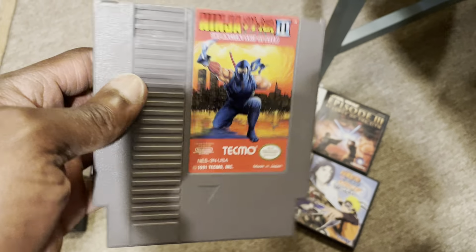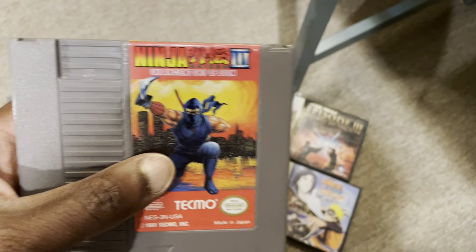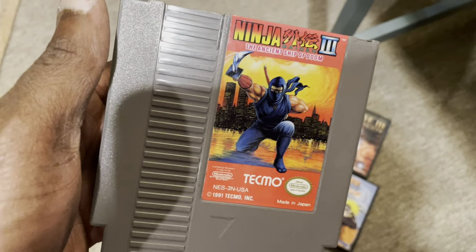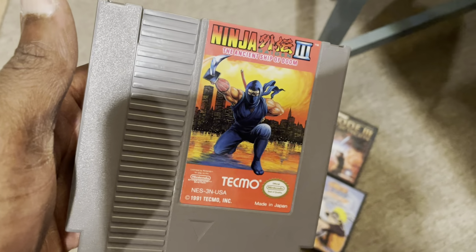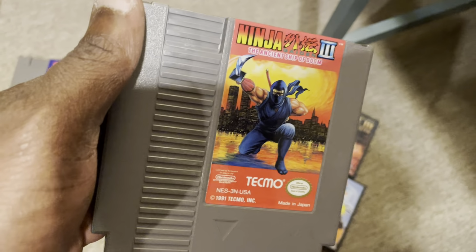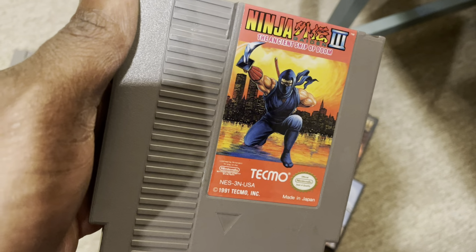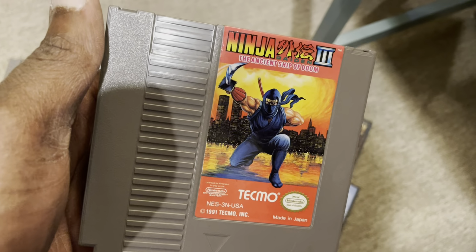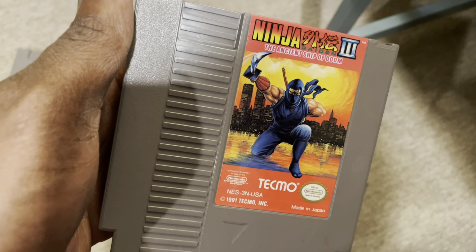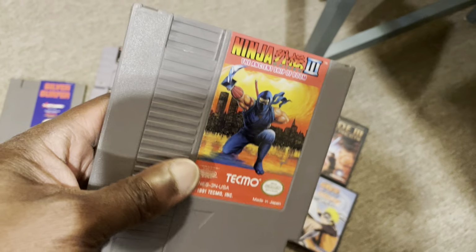When you're playing this game, you do feel the difference between Ninja Gaiden 3 and Ninja Gaiden 1, because aesthetically most of them look the same, although the color palette on Ninja Gaiden 1 and 2 looks a lot more pale, and the colors aren't really vibrant. They really stepped up the vibrancy of the colors in Ninja Gaiden 3. The backgrounds look better. The gameplay was a little bit better. So this is definitely a dope one. Glad to have it in the collection.